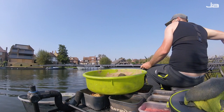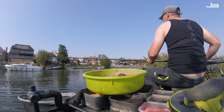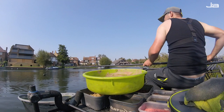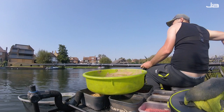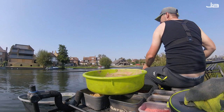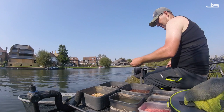More to go. Where do you want that? There's so many funny reflections over there from all the houses. I'm trying to remember which one's which. Last one. We've got 5 hours. Good measure. I'm going to put a pot of hemp in and a few casters, just for good measure.